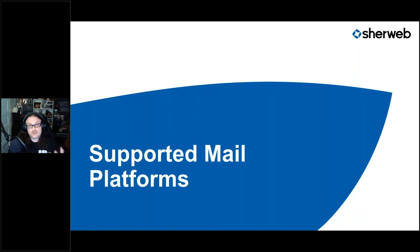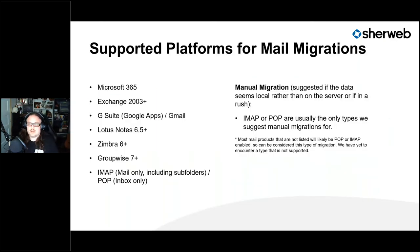So when we're talking about a migration for mail specifically, there are certain supported platforms that we know about and that we can fully offer help with. Again, using the BitTitan tools specifically for mailboxes, usually the MigrationWiz portion, we can migrate you to or from Office 365, Exchange 2003 Plus, G Suite, Lotus Notes 6.5 Plus, Zimbra 6 Plus, GroupWise 7 Plus. We can also do IMAP. However, it is just mail and including any subfolders. We can also migrate POP, but it's really the inbox only.